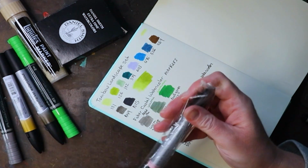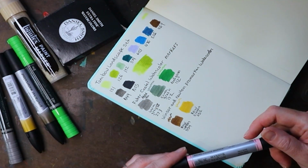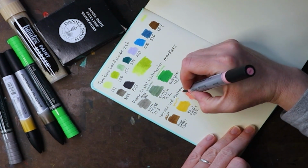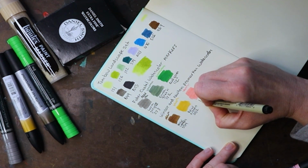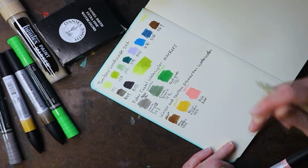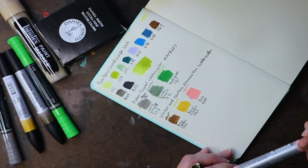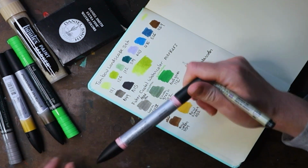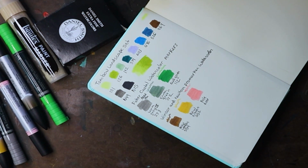And then the last one, the only one that was in a bag, this is Pale Rose. Not exactly pale rose, more like a salmon pink. Oddly, this doesn't have a number on it. That's weird. The only one in a bag also had different packaging. Okay. Well, that's interesting. So there are those.